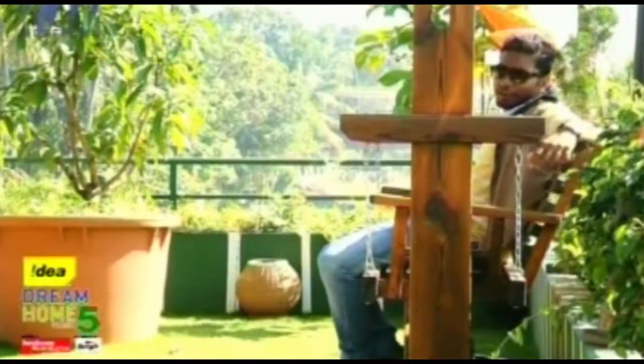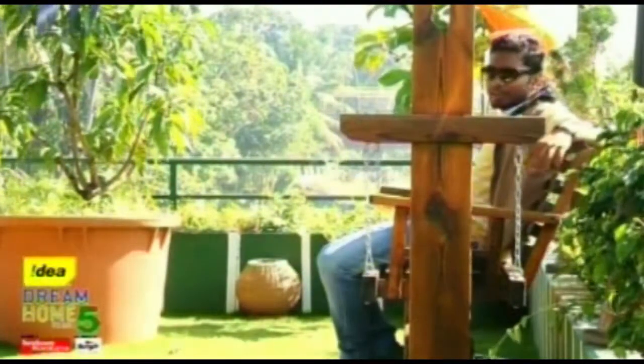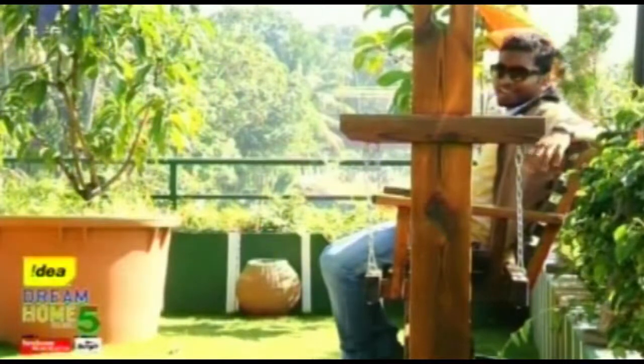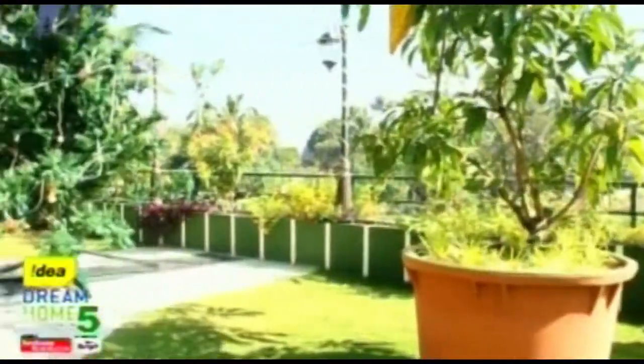They've taken good care of the landscape. They have natural gardens going around the house, then the natural grass, stones, altogether give a very impressive feel. Also the look outside, the visuals from around the house, you see the backwaters, very impressive.